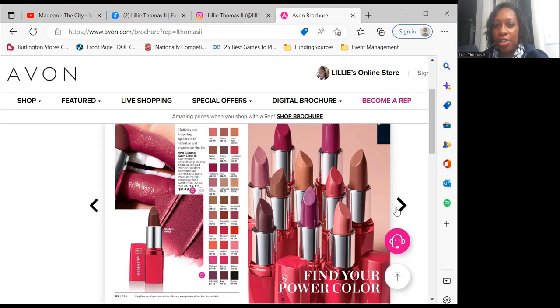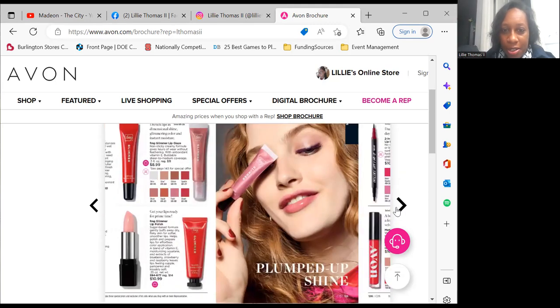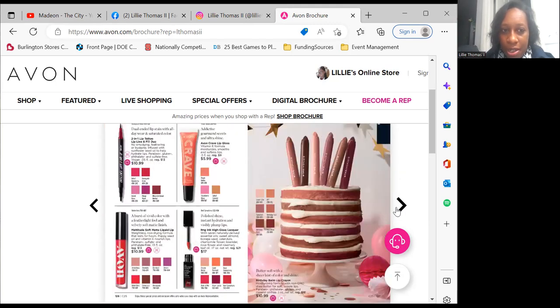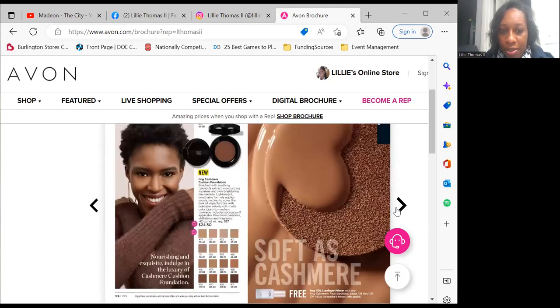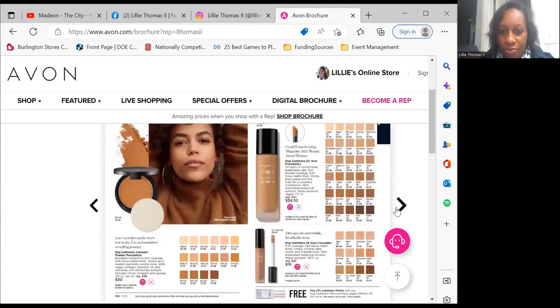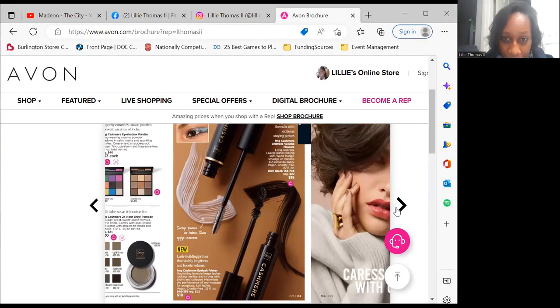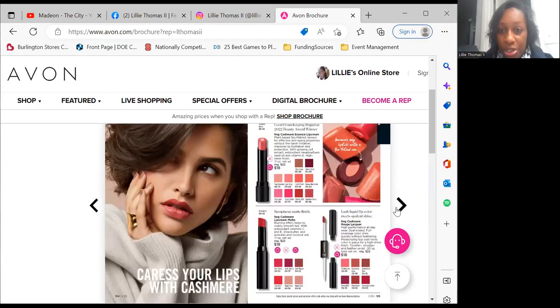Of course, you could go to the online store as well and buy. So look, lipstick, lip gloss, two-way lip product, foundation and primer, I believe. And then there's probably some BB cream in here, which is an alternative. It's a mashup between an SPF lotion and a foundation.